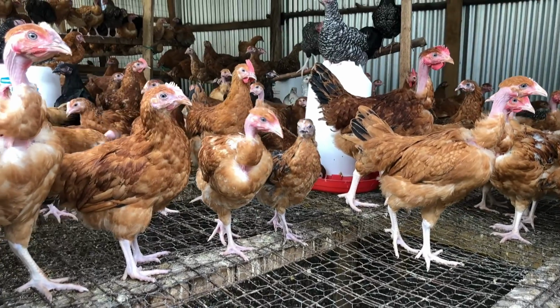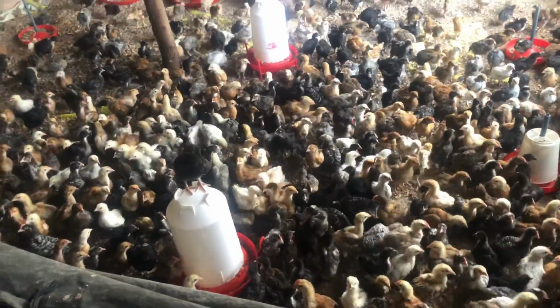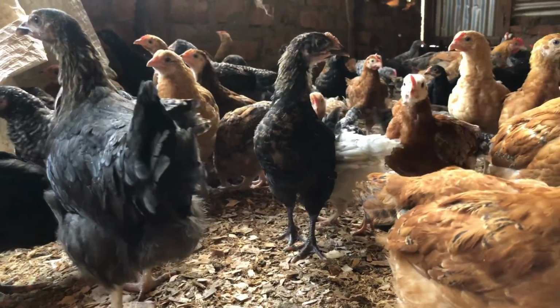So what are the signs and symptoms that bed bugs have attacked your chicken? First of all, you will have something known as increased feed consumption, whereby your chicken will be eating more, and hence they will not be gaining weight. This will be one sign that your chicken have been attacked by bed bugs.